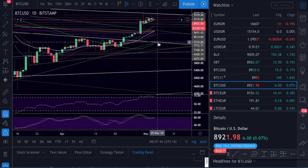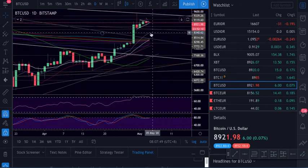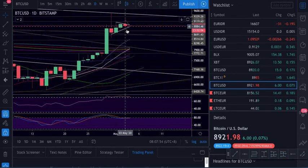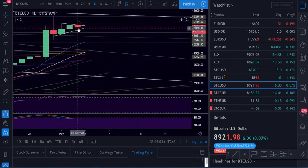we come here. Who knows? For now, we are here. We are doing higher lows. So the day closed not below this support, strong support here, and made a higher low. So it was a good buy, this candle here.